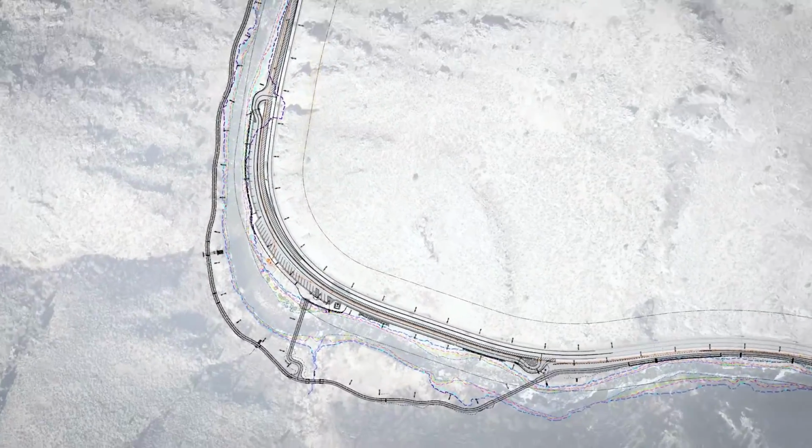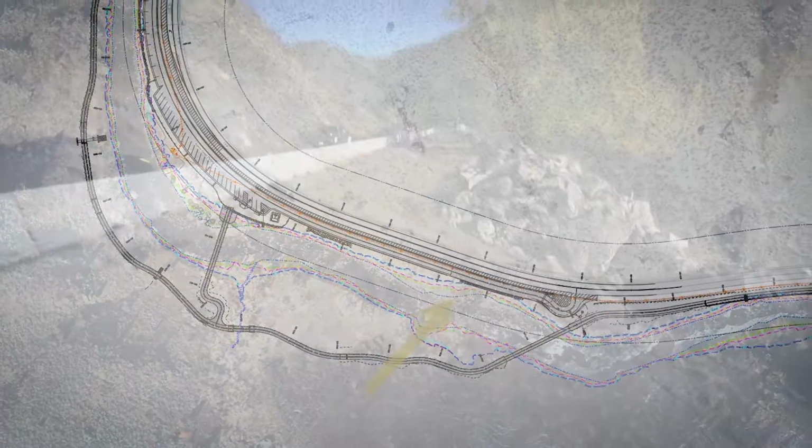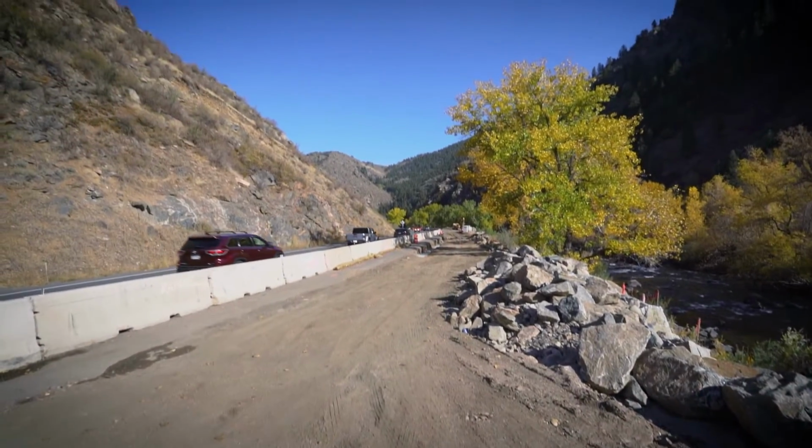You're gonna have a long exit road here. That's mainly so that you can have sight lines in both directions so that you can turn left or you can turn right as you head out.